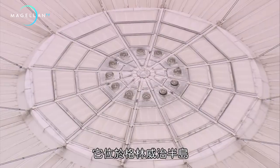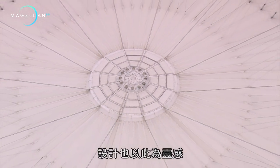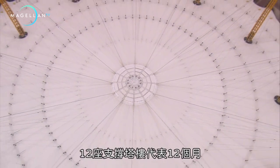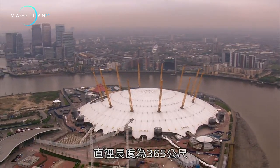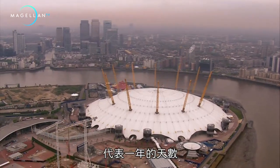Its location on the Greenwich Peninsula by the Prime Meridian was the inspiration for its design, based on the measurement of time. The 12 support towers represent each of the months, and its diameter measures 365 metres for the number of days in the year.